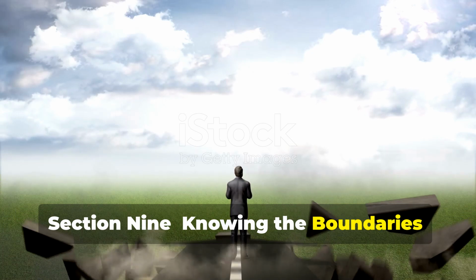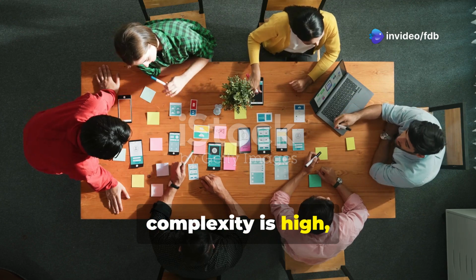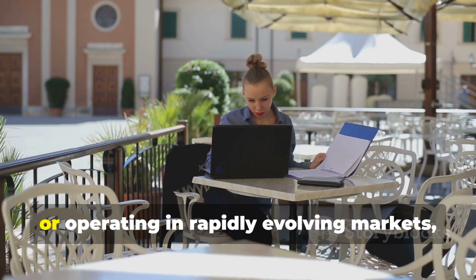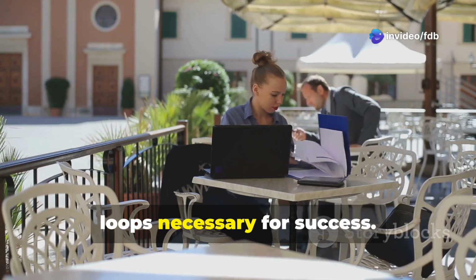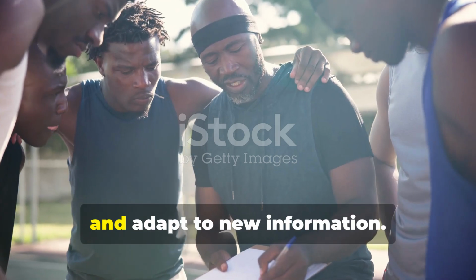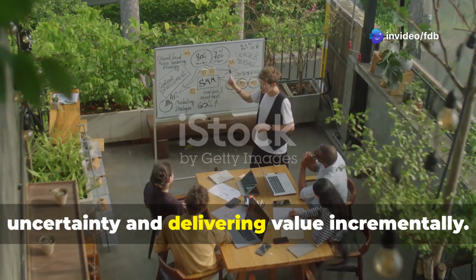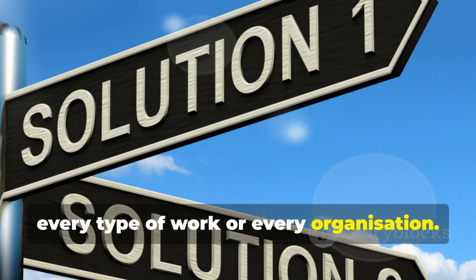Section 9. Knowing the boundaries, when Scrum shines and when to pause. Scrum excels in environments where complexity is high, and requirements are likely to change or are not fully understood at the outset. If you are developing innovative products, tackling difficult research problems, or operating in rapidly evolving markets, Scrum provides the agility and feedback loops necessary for success. It thrives when teams need to collaborate closely, learn as they go, and adapt to new information. The empirical nature of Scrum, with its cycles of inspection and adaptation, is perfectly suited for navigating such uncertainty and delivering value incrementally.